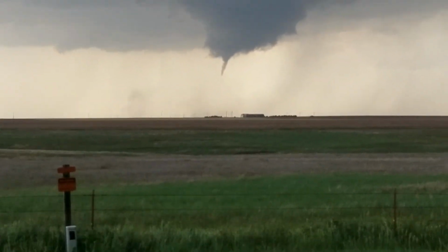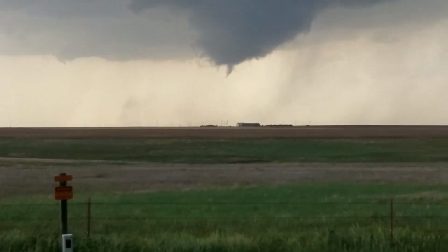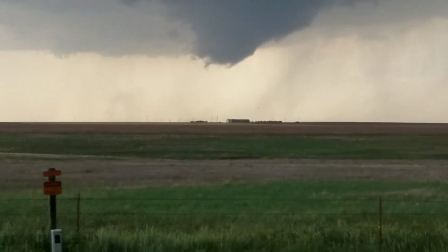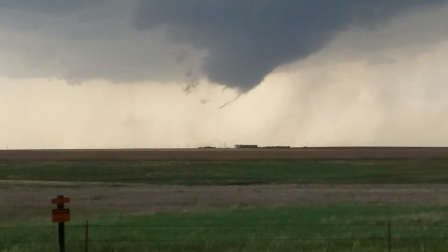Amazing. Yeah, the new meso's in front of it. Just kind of weird. What that'll do is rotate around back to it again. This is probably going to be a cyclical supercell where it's going to produce a couple of them. See, now it roped out, but it's still spinning pretty good.